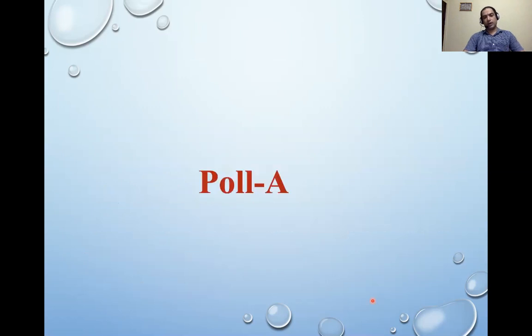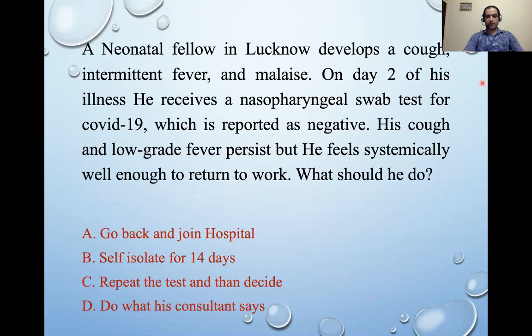Now, before explaining about the tests further, I would like you to answer two simple questions. Question one is that a neonatal fellow develops cough, intermittent fever, and malaise. Therefore, on day two, because of working in a hospital, being exposed to COVID, and having symptoms such as COVID, he does a COVID-19 test, which turns out to be negative. However, he continues with cough and low-grade fever, but he feels well enough to return to work. What should he do? Should he go back to the hospital? Should he isolate for 14 days? Or should he do repeat testing? Or should he do whatever his consultant says?